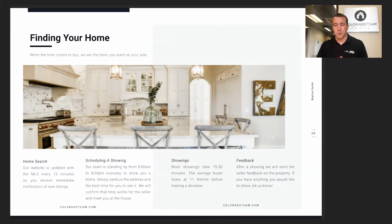One of our advantages working as a team is that if there's ever a time your agent is out of town or across town, we've got 6 agents here on the Colorado team that are available to run out and show you that home that day, at your time, at your convenience. That way you never miss out on a house because of us. So it's super crucial that you also work with a team in your home buying journey.